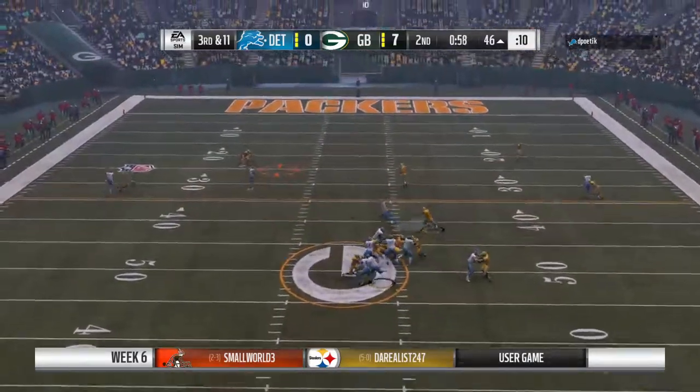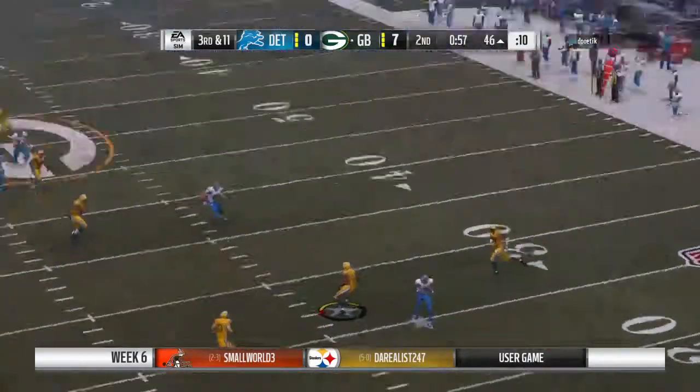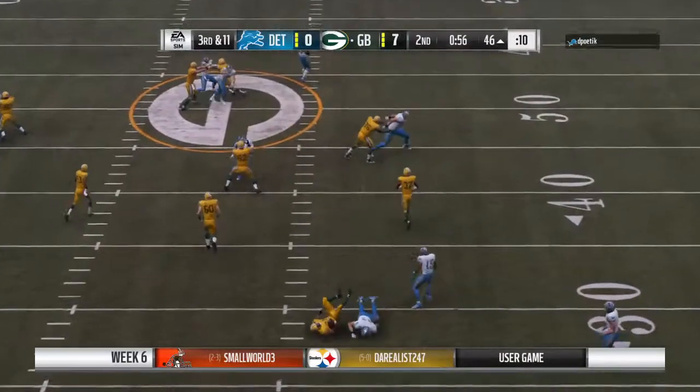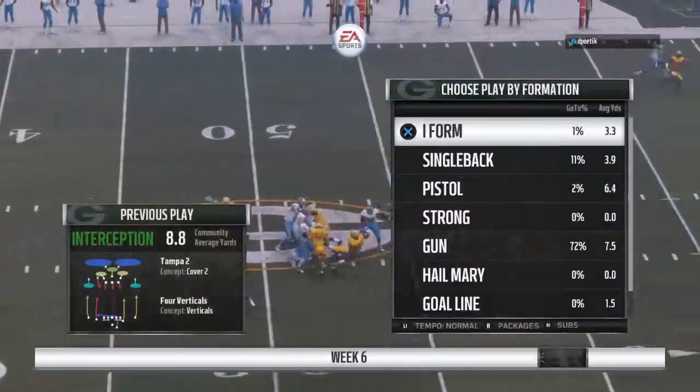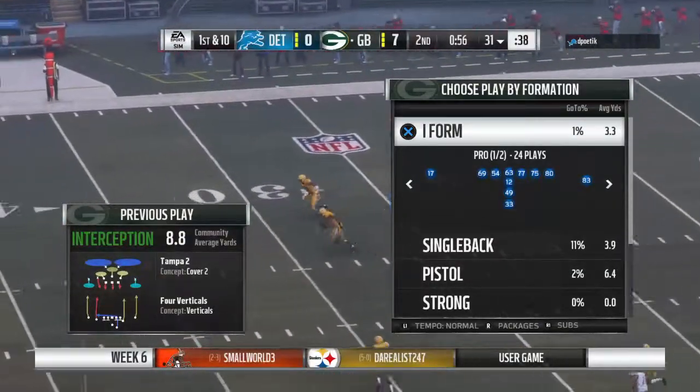From the gun, here's Stafford. Looking for Tate, and it's intercepted. And it's Clinton-Dix with a pick. And his guys are going to take over at the 31-yard line.